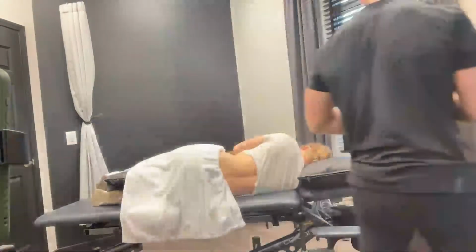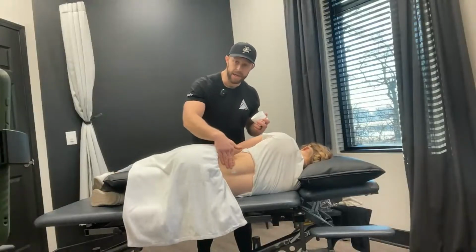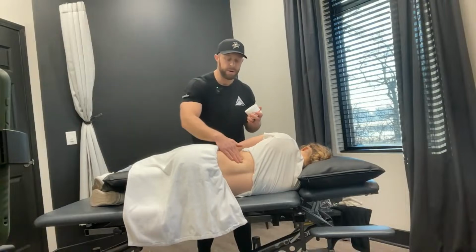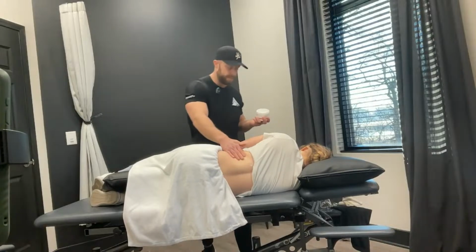So anytime you're doing cupping, you always want to use a little bit of cream. It's just a lot easier to glide the cup around, and it's a lot more comfortable for your client. So make sure you add a little bit of cream to that region that you intend to cup, just so that way it's more comfortable for your client.